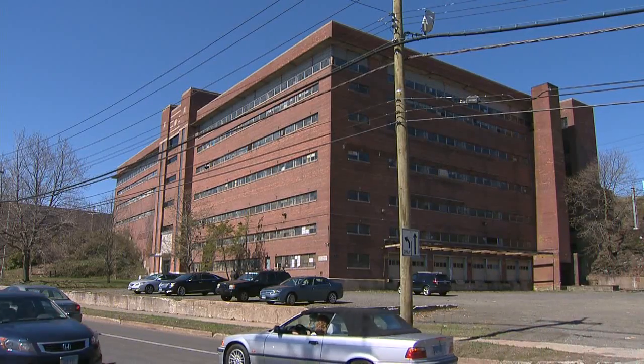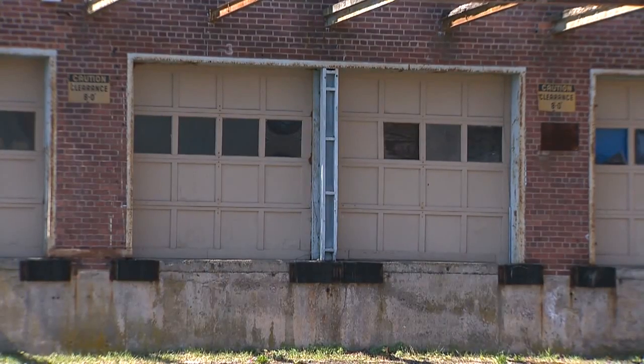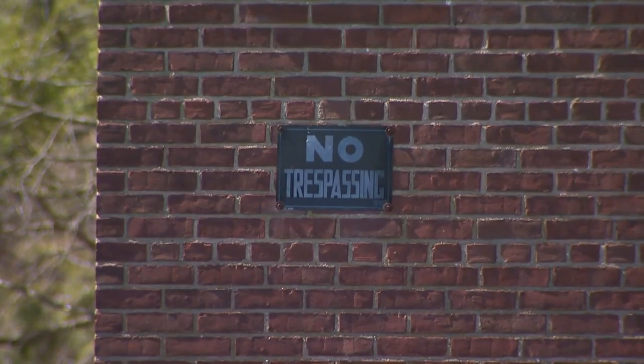Ken. And Keith, it is a big building in a great location. It could be turned into anything. The trouble is, as you're about to see, it needs expensive cleaning, and the idea is to get the federal government to help out. This hulking brick building spent decades as home to Armstrong Tires, but they closed down in 1982. Now it's just an ugly symbol of tough times.